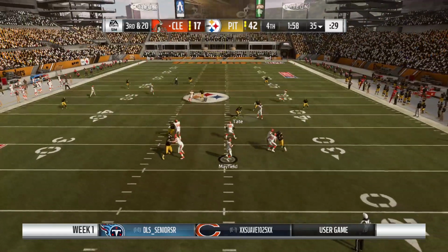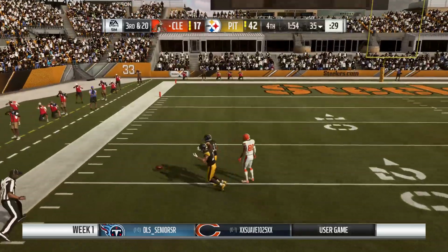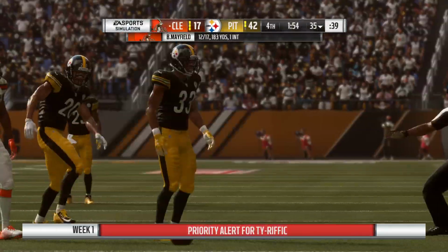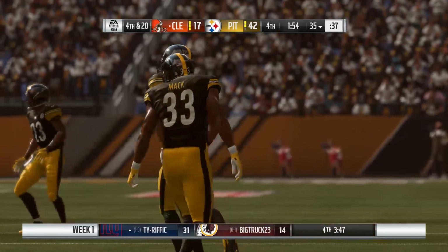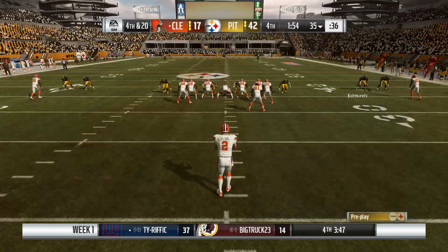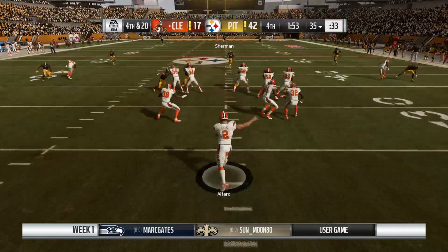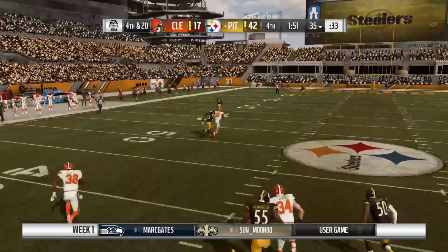3rd and long for Mayfield. He's going to let it fly. That's going to be knocked away and incomplete. This defense was definitely alert to the possibility of the deep ball, and they were more than ready for it. They've got the lead, 4th quarter. Maybe can expect more passes like that downfield.